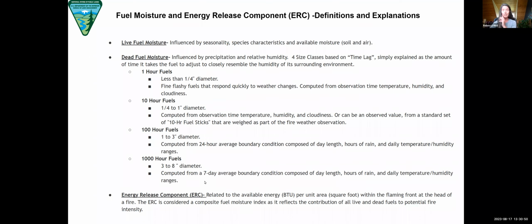1,000-hour fuels are really a slower trending index, so they give us a good sense of where we are in the week, month. We also commonly use an index called ERC to evaluate fire danger and fuel conditions. ERC is just really that available energy at the flaming front measured by BTUs. And this index takes into account environmental conditions as well as fuels conditions, both live and dead fuel moisture.